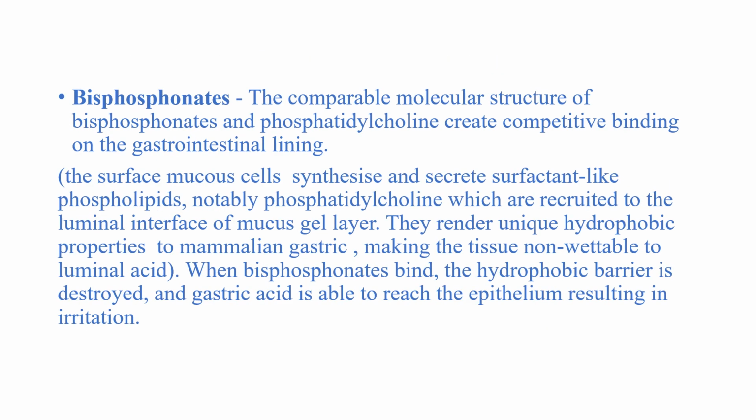So next is bisphosphonate, which is very commonly used in elderly people with osteoporosis. The comparable molecular structure of bisphosphonates and phosphatidylcholine creates competitive binding on the gastrointestinal lining. Now, what is this phosphatidylcholine? The surface mucous cells synthesize and secrete surfactant-like phospholipids, notably phosphatidylcholine, which are recruited to the luminal interface of the mucous gel layer. So, in the stomach, where the mucus layer and the acid layer meet together, they are synthesized and secreted.